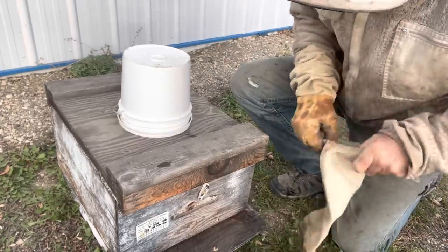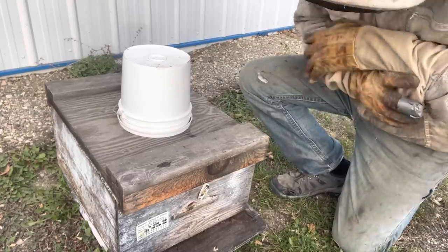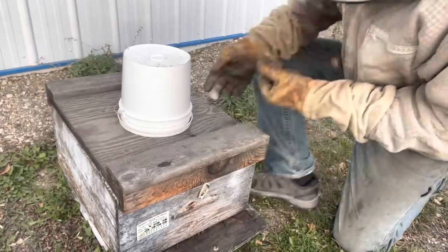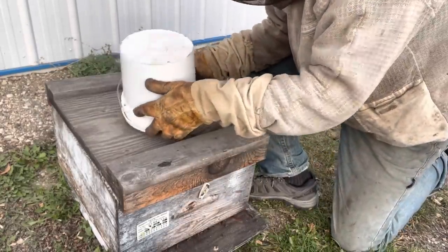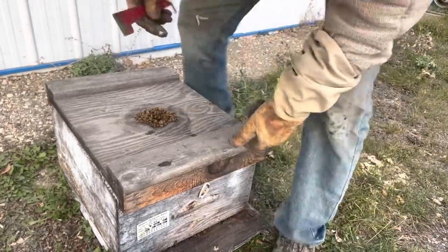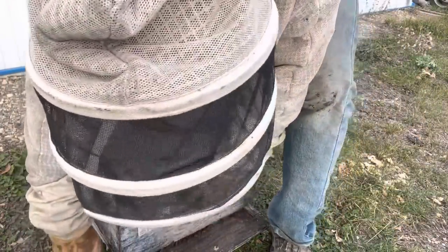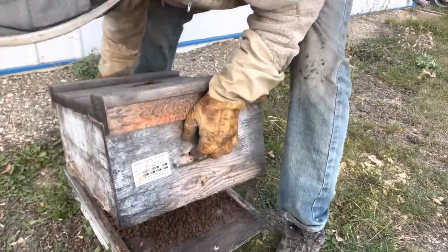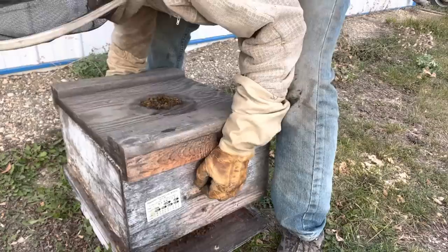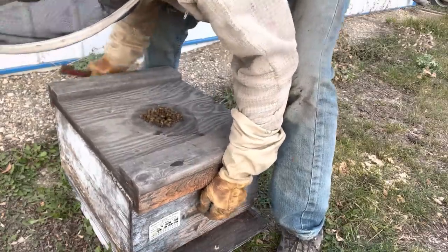These colonies at the honey house seem to get ignored a little more often than not, even though they're right close. I just never seem to get around to them. That's what we have here. There's a capable colony, and they're heavy with feed, so that's good.